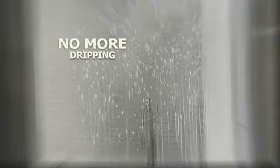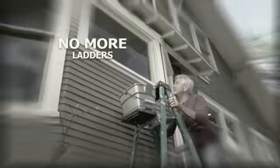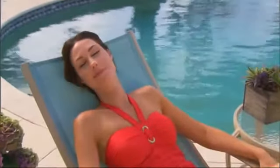Forget cleaning windows the old-fashioned way. The spraying, the dripping, the waste of paper towels, and no more moving the furniture. Plus, getting on that ladder, watch out! Imagine all the ways you could be enjoying life if you never had to clean your windows ever again.